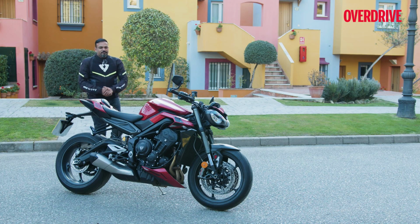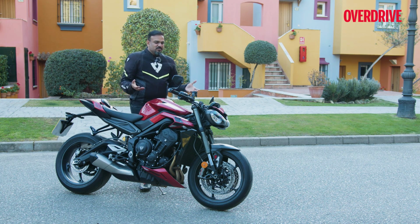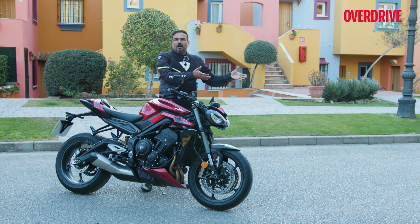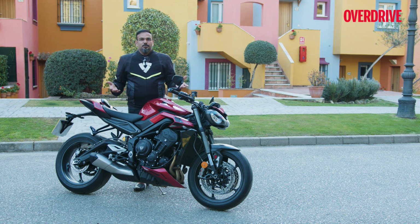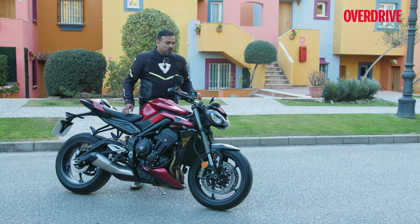To sum it up, previously I had said that it's a very simple comparison between the R and the RS. If you are going to be doing a lot of road riding, the R is the one to go for. If there is a bit of track riding involved, the RS is what you want. If you're only going to be doing track riding, then RS is the one to go for, and then maybe do a few modifications here and there for whatever suits you.